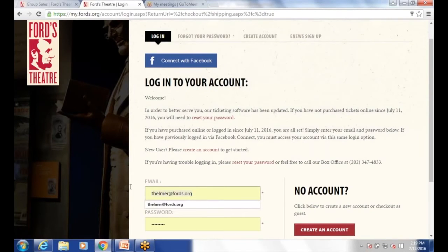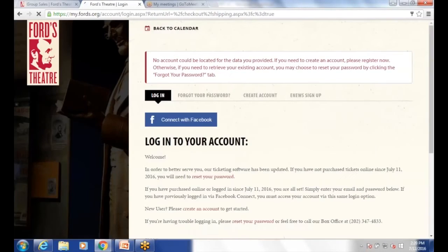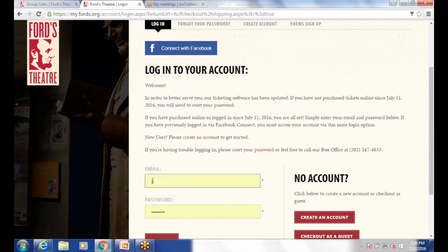So from the screen, based on the steps in the presentation earlier today, we've gone over how to log into your account, how to access your account. So we've already reset our password. We already know how to log into the site. So we're going to go ahead and log in here and click login. Let me type in my password.